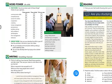Continue with the exercise 11 part A, 11 part B. Then continue with the exercise 12, writing, Part A. After that, continue with the exercise 13, reading. And do the exercises 13 part A, part B, part C, and part D. But remember, this one is individually.